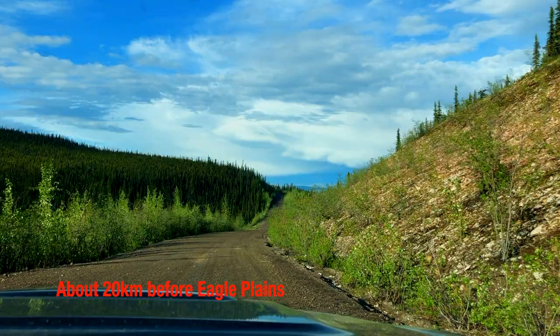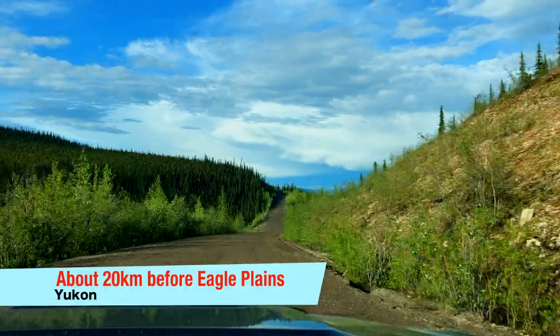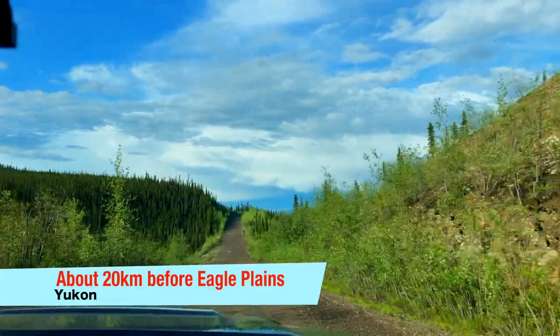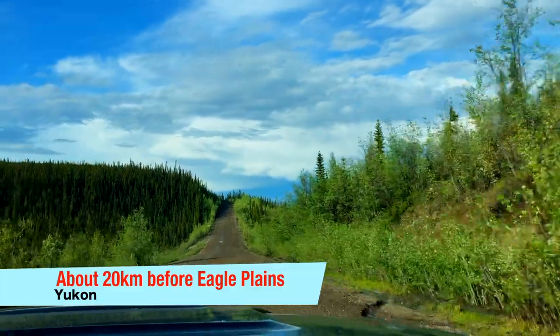Before reaching Eagle Plains, the stretch before it was very slippery because I guess it rained before we arrived. We are about to reach Eagle Plains, just about 20 more kilometers to go.